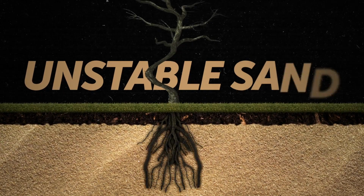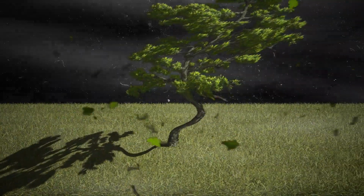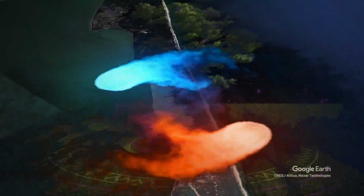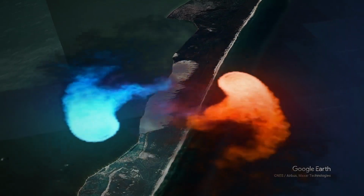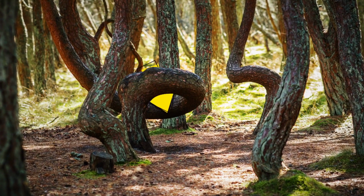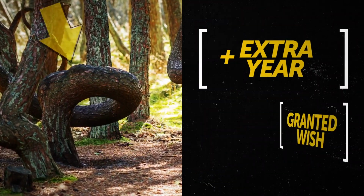One theory is that it's the unstable sand that made the trees twist in such a way. Other theories for the crooked trees are strong winds, or even supernatural powers. Some people say the forest is a place where positive and negative energies meet, twisting the trees. Local legend says that if a person climbs through one of the rings of a tree, it'll add an extra year to this person's life, or they'll be granted a wish.